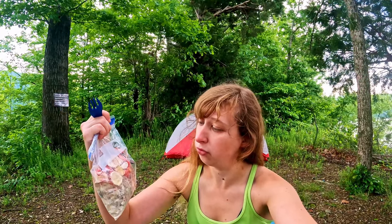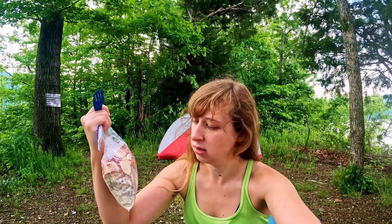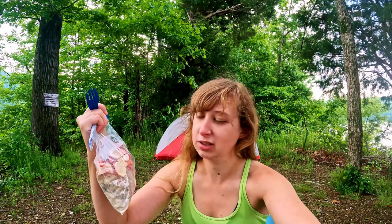So one of the breakfasts I like to have if I'm car camping is granola with freeze-dried berries and oat milk. So I'm trying something similar. I have granola with freeze-dried berries, and then I added powdered oat milk that I got from Amazon. We'll see how it works.